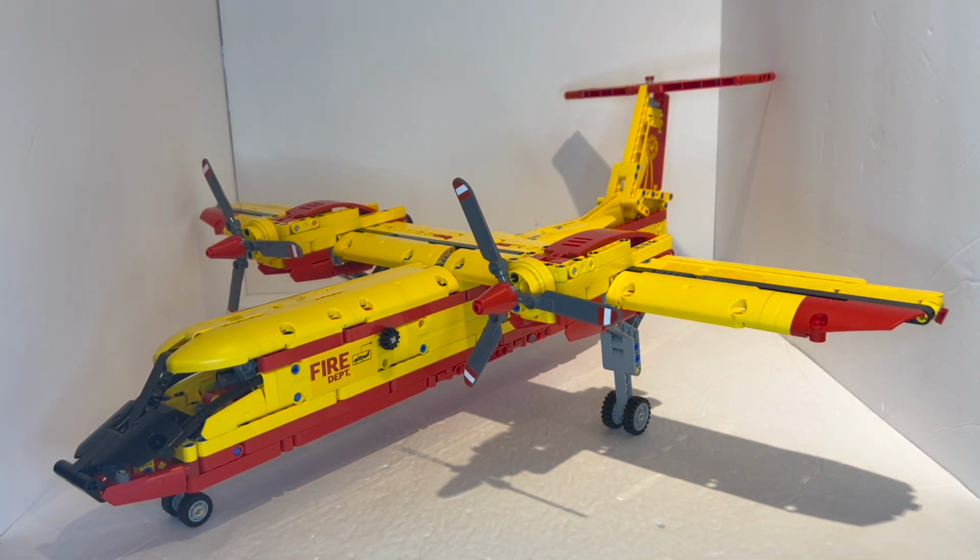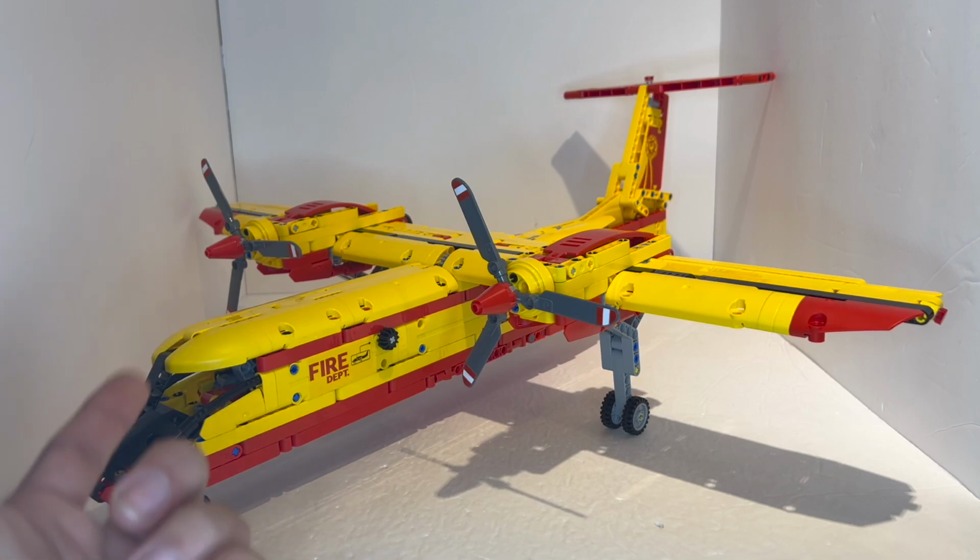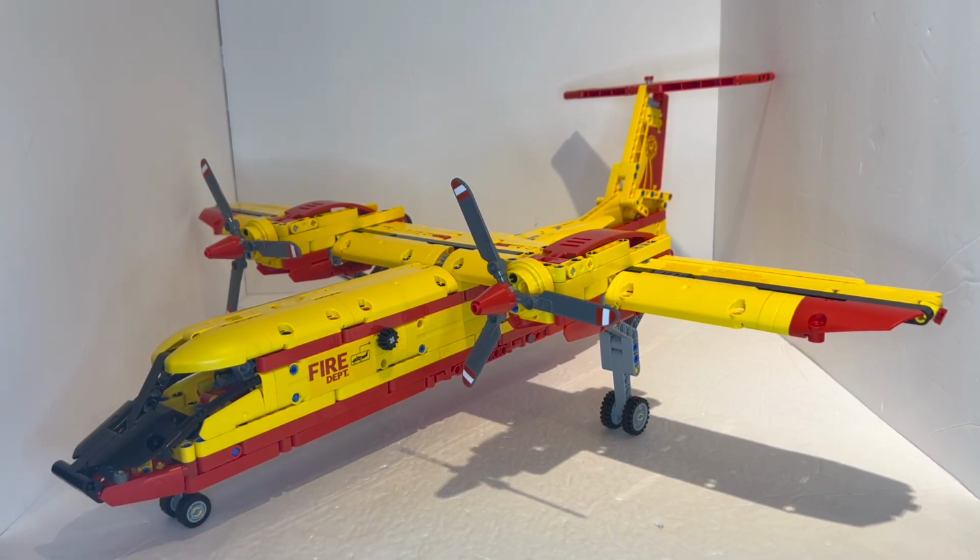Now, talking a little bit about the aesthetics of this model, I actually like the color scheme for what it is. I know a lot of folks are saying it's really gaudy and really bright, but this is a real-world color scheme. Like, you can see exactly this color scheme for Canadian firefighting planes and several other ones as well. So it's pretty cool. This is actually realistic.